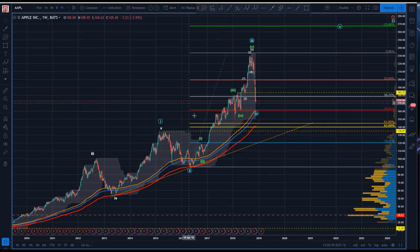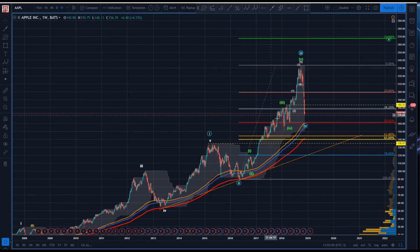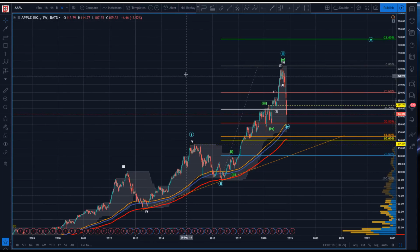I'd be somewhat surprised. Again, I'm back to a weekly. I'd be somewhat surprised if we don't test that 50. Nothing says we have to, but that's a fairly dominant swing. That's the pivot low of May of 16 to our pivot high of September of 18. So, a pretty long move here, to come back and test that 50.